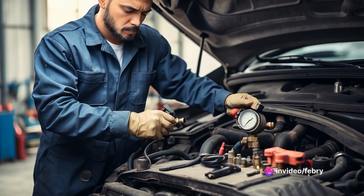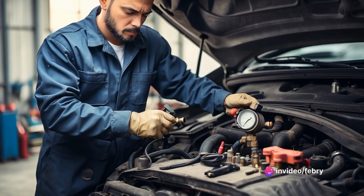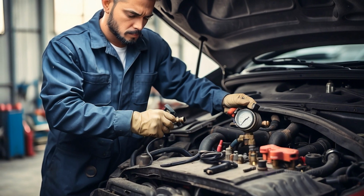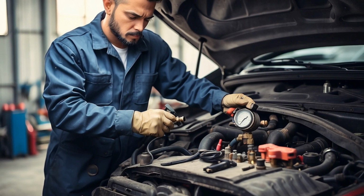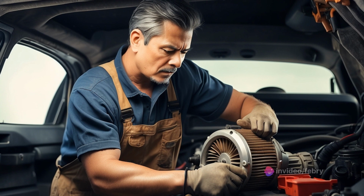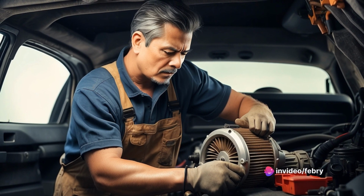Thirdly, don't forget about the fan and the blower system. These components are responsible for circulating the cooled air throughout your car. If they're not working correctly, your AC may not cool your vehicle effectively. Regular maintenance of the fan and blower system can prevent these issues.